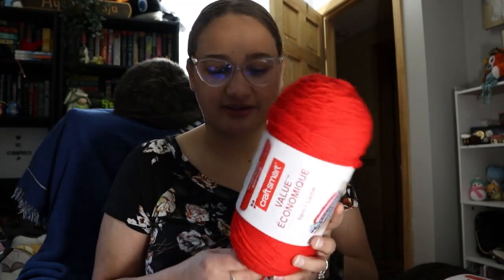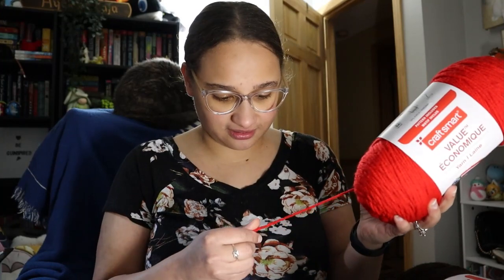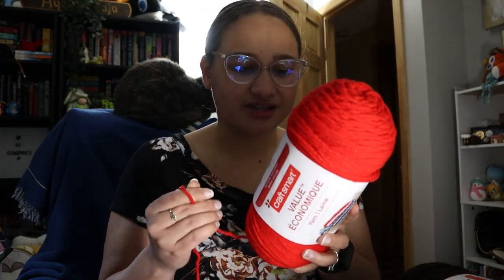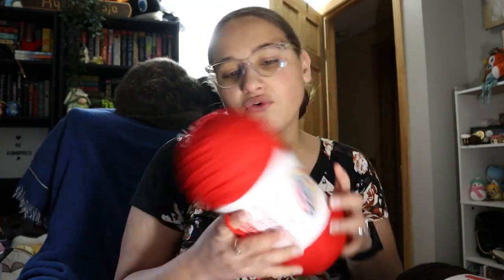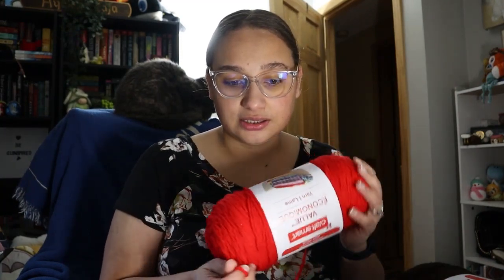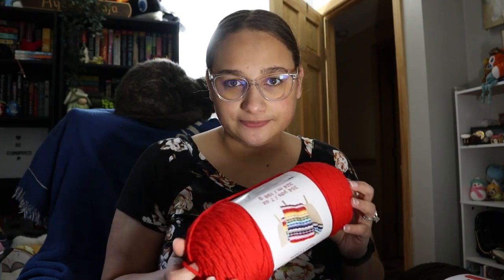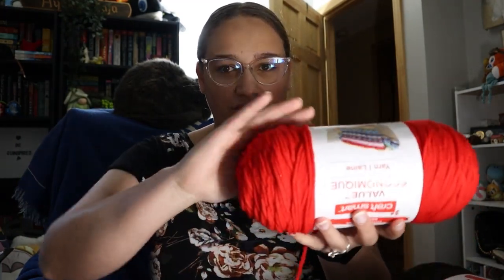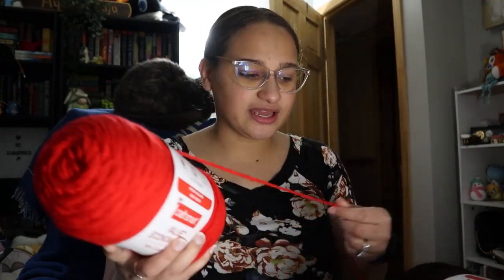and I picked up just a regular little Craft Smart value yarn that they have there. I don't know why I like this. I think I just like it because it's very lofty. It's very plush feeling. Not plush maybe, but lofty for a 4-weight acrylic yarn. It's not quite as rough as a Red Heart, and I feel it's softer. It does have quite a halo, but I enjoyed it, and I did find it not as splitty as some yarns.